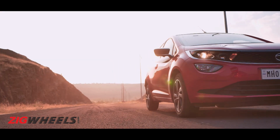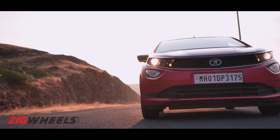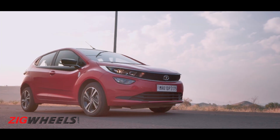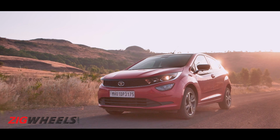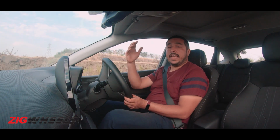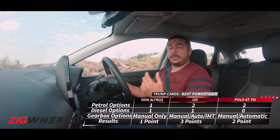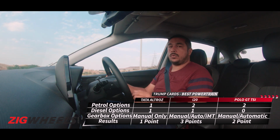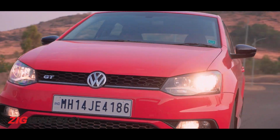There are also just manual gearbox options, though Tata have announced that the Altroz would get a dual clutch automatic sometime in the future. So when it comes to powertrains, the i20 tops the list, gets 3 points, the Polo gets 2, and the Altroz gets just the 1.